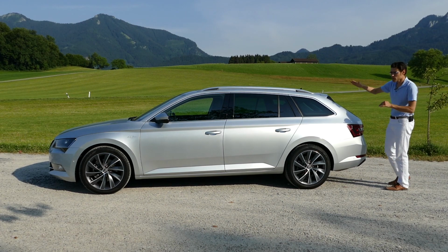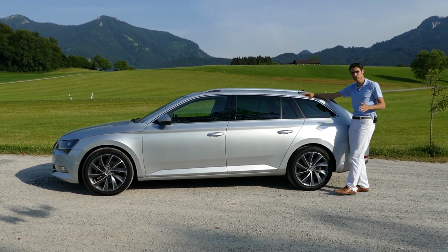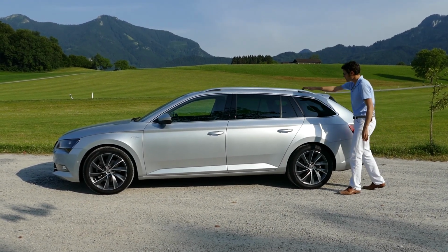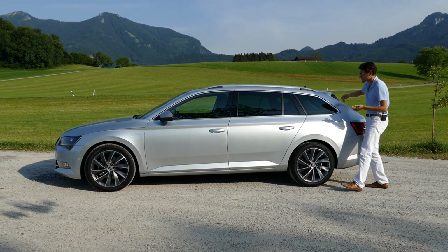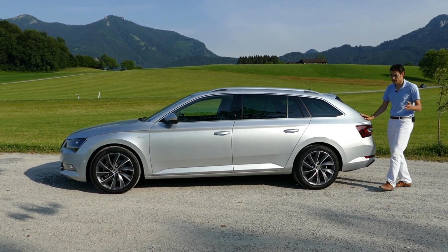What have they done with the roofline? We've got the roof rails here for additional equipment, yes, but then they thought, okay, we still want to offer a lot of space, but it shall look dynamic. So we didn't drop the line too low, but just a little bit. A little bit of the roof dropping here, not as much as in the sedan, of course. So we don't lose too much space on the inside, but still it looks good. And I think they found a good compromise.